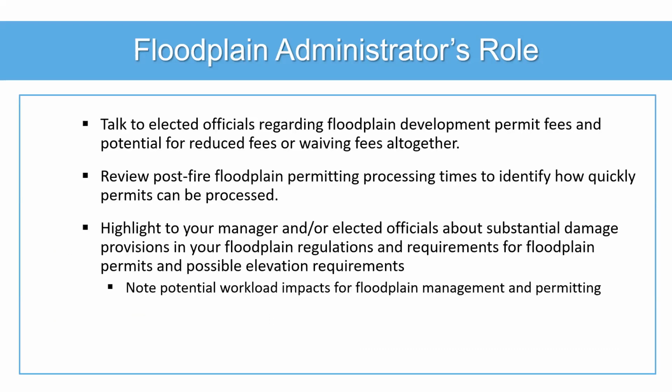A floodplain administrator's role continues. There's a lot to it, and it's why we're having these trainings today. Talk to elected officials. There are some options where you can look at waiving your fees. You can also look at simplified permits for debris cleanup, where in Oregon, we consider it a type 1 permit, and something you can do to quickly expedite it, where they can just provide a limited amount of information, simpler than perhaps your regular floodplain development permit form.